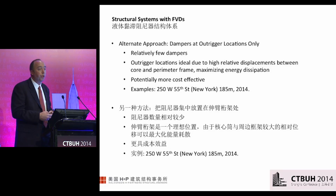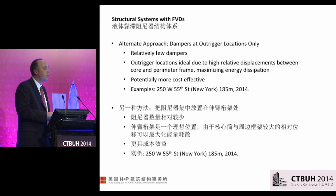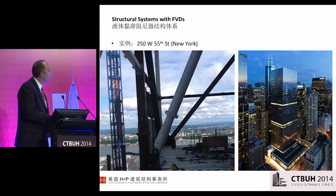An example of a building that has implemented a strategy like this is 250 West 55th Street. So this is a recently completed building by Arup, I believe, and it's 185 meters tall. So a picture of that building. And these dampers, there's dampers up at the top of this building.